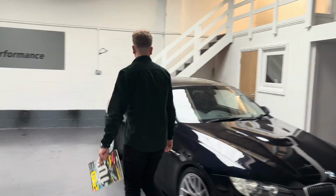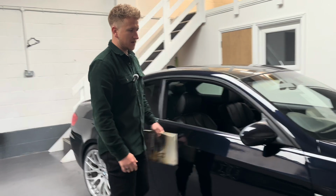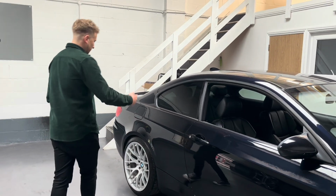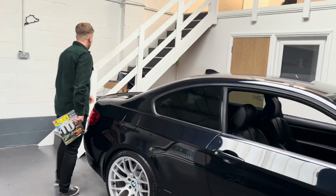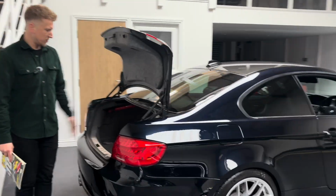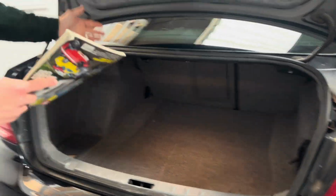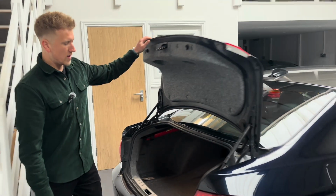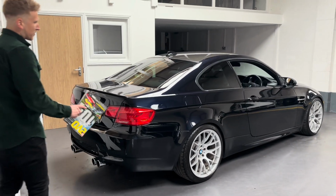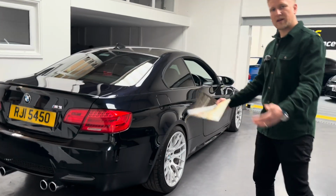In terms of general livability, it's got a pair of rear seats. You could probably get a baby seat in there if you wanted to live with one every day, or if you wanted to just use it as additional storage. It's totally up to you, but you can genuinely use these things every day. Now, boot-wise, look at that for boot space. This is a coupe. You could get so much stuff in there. You really could go for a good long weekend away or a driving holiday, whatever you choose to do. But again, M3, look at the stance on it. If we had a car like this with a stance, what an era we had.